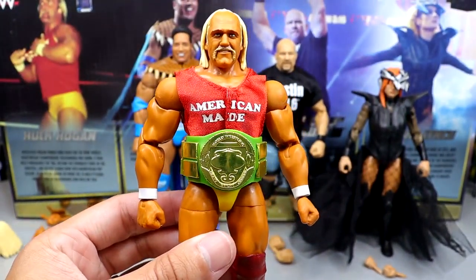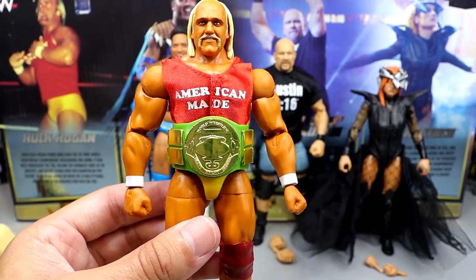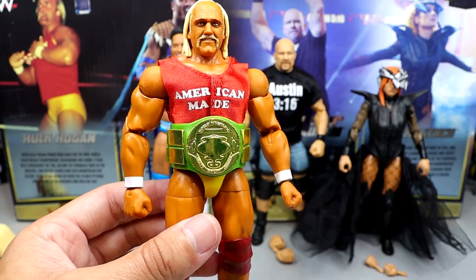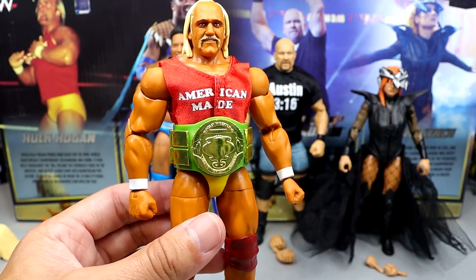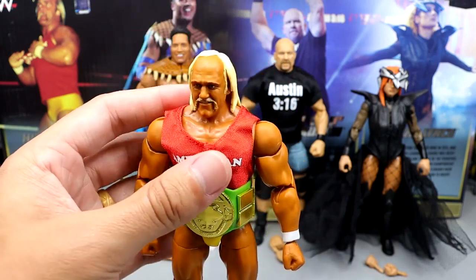It's not anything that's going to shatter the earth. I'm not even going to do comparisons because this is a figure we've seen a lot of. We saw the Survivor Series Elite, the Elite 96, the 2-pack Mega Powers. We have seen a lot of this figure, and we saw, what, 12 or 13 more Hogans revealed at San Diego Comic-Con. So, yeah, it's just another one of those Hogans.